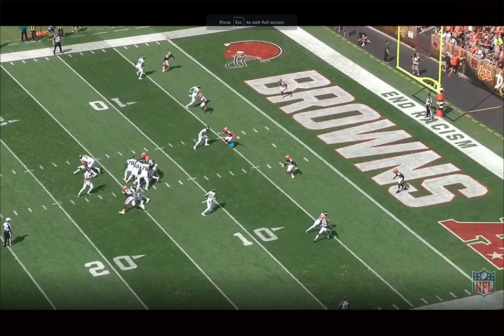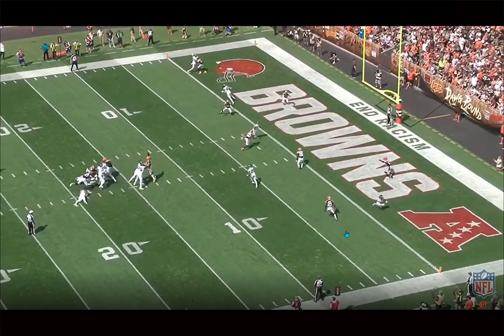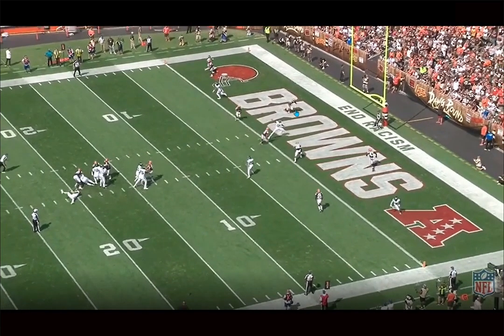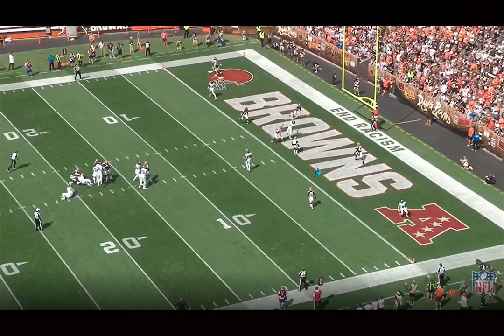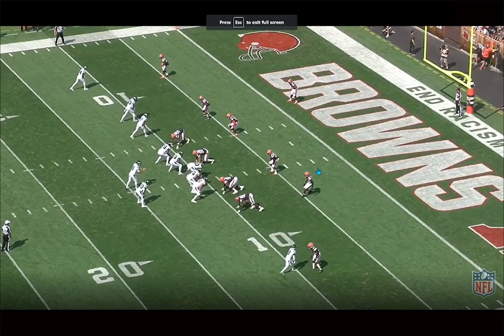And they're running a zone here, and he even manipulates the linebacker with how violent this route is to get behind him. And, I mean, throwing this in between like three or four defenders. This was a tough throw. Only able to get one hand on it, but you can just see how dynamic of a player he is.